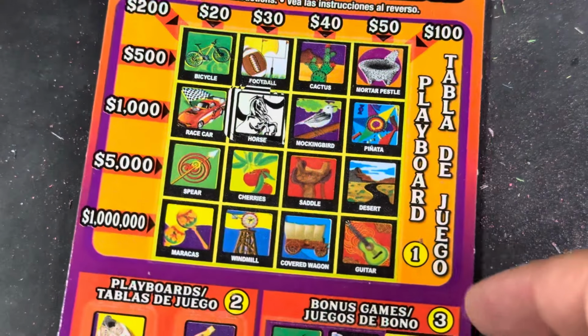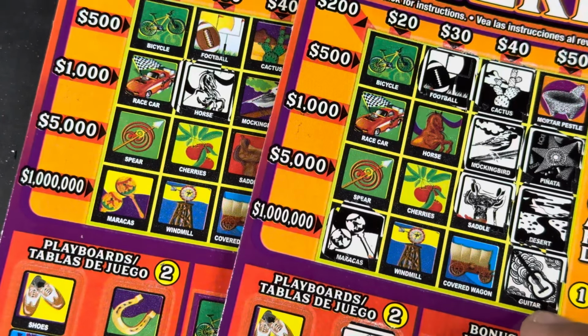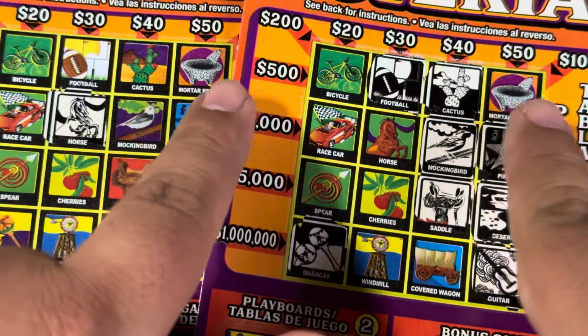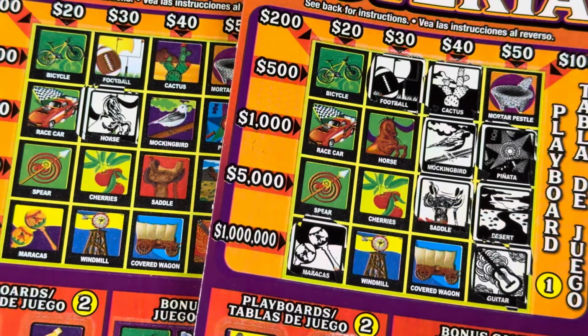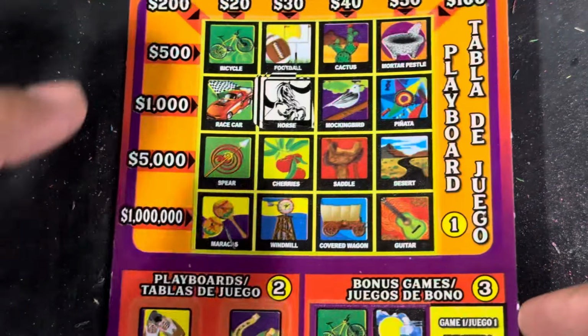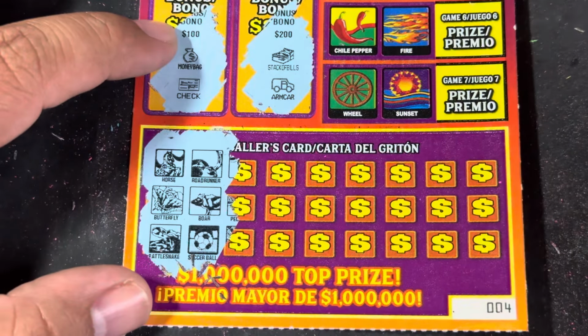Yeah, so I don't know why I felt like the board looked familiar. Here's a ticket that we played yesterday. And you got bicycle, football, cactus, mortar pestle, piñata, mockingbird, horse. So it's the exact same card. Hopefully the symbols are a little bit different. We didn't win yesterday, so hopefully they give us a win today.